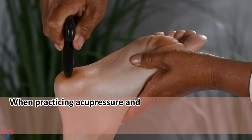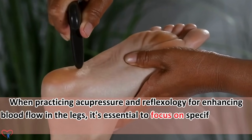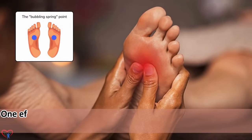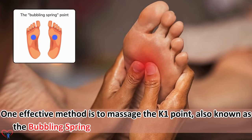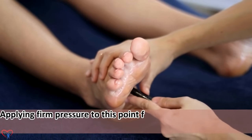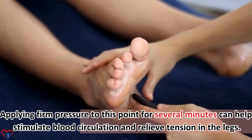When practicing acupressure and reflexology for enhancing blood flow in the legs, it's essential to focus on specific pressure points and techniques. One effective method is to massage the K1 point, also known as the bubbling spring point, located on the sole of the foot. Applying firm pressure to this point for several minutes can help stimulate blood circulation and relieve tension in the legs.